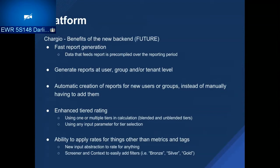Ultimately, we'll get pretty much instant report generation because in the new back end, the data that feeds the reports are actually compiled and saved in the database over the reporting period. So running a report is really just taking the data straight from there and putting it on the report. I mean, the goal with the new chargeback is reporting obviously is one thing, but also being able to feed external financial systems as well. So we need to have the compiled data in a form to be able to do that.